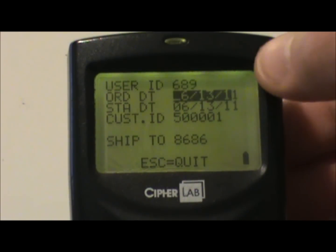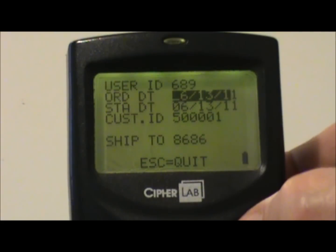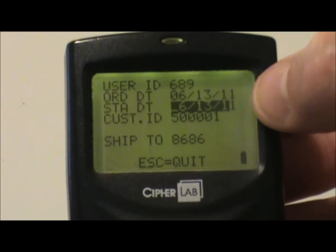The cursor will move down to Order Date. That will be today's date. Do not change. Press Enter. The cursor will move down to STA Date, or Ship to Arrive Date. You'll press Enter to that also, but a little explanation here is helpful.